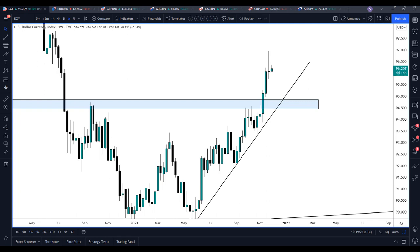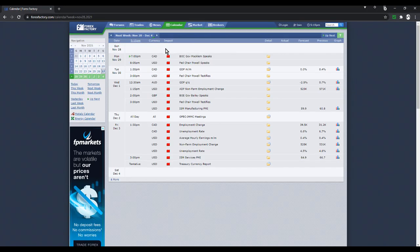Right, let's have a quick look at the news before we get stuck into the markets. Quite a news-heavy week, actually. We've got some news a little bit later on from Canada. We've got Governor Macklem speaking, and then about an hour later, we've got Fed Chair Powell speaking. Quite a mixed bag of news this week, culminating with non-farm payroll on Friday. So always keep an eye on the news that's coming out, especially this high priority news, as this can affect any trades you are in or trades that you have pending.